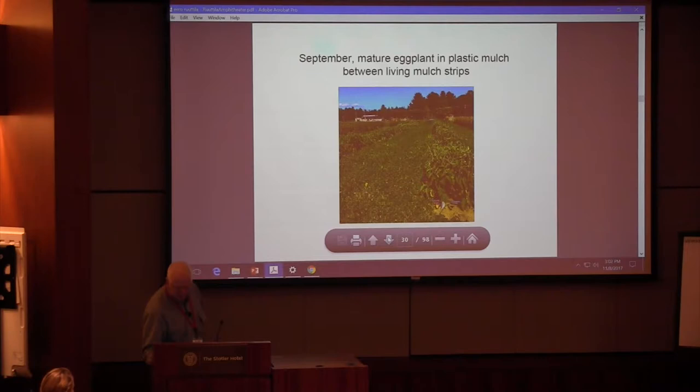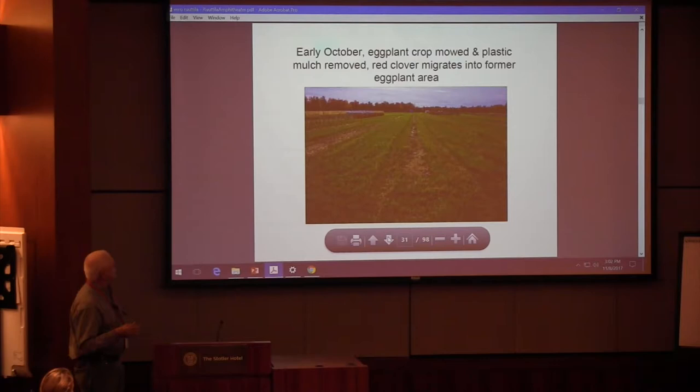And then here we are, early October, taking the plastic out. Not easy, you know, there's really not an easy way to get that plastic out. In this case, I was using biotella, but in other fields, you're using kind of conventional plastic mulch, but getting that plastic out, and then with the light, the clover migrates in. And so there's no fall tillage, and you have a good stand of clover in that field.